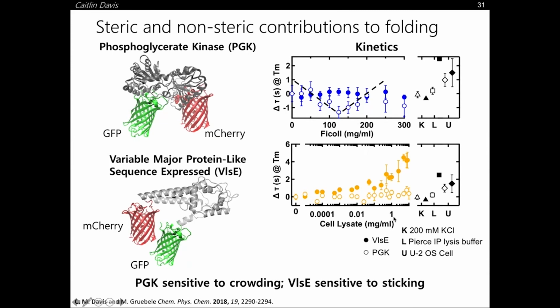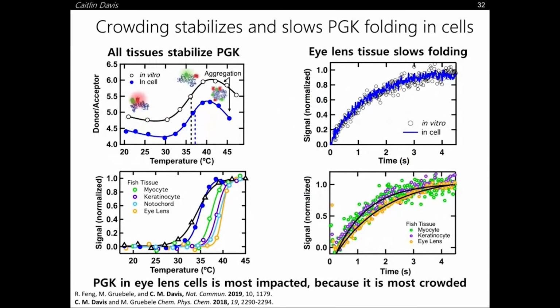So now if we go back to that slide that I showed you, and this is my last slide because I know time is short and you guys want to ask questions, we had seen that the eye lens was most impacted because it's the most crowded. So the eye lens is stabilized the most because of the crowded environment, and its folding is slowed because it's most viscous here. So we can explain our tissue experiment using these in vitro measurements.